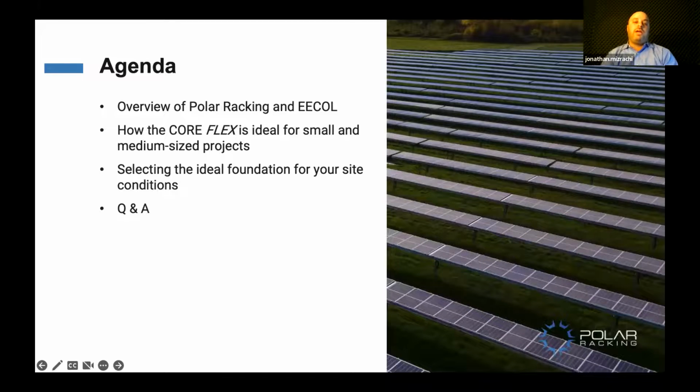So for the agenda for today, I'll give you a little bit of overview on Polar Racking, how the Core Flex is ideal for small and medium-sized projects, and selecting the ideal foundation for your site conditions, which is another very important topic. And then at the end, we'll open it up for Q&A. If you have any questions, please feel free to enter them into the chat box. We'll try to handle all the questions at the end, and we'll probably have about 15 or 20 minutes at the end of this hour-long presentation to answer any and all of those questions. Next slide.